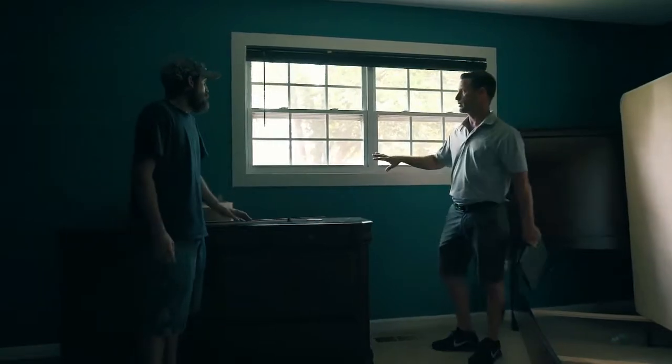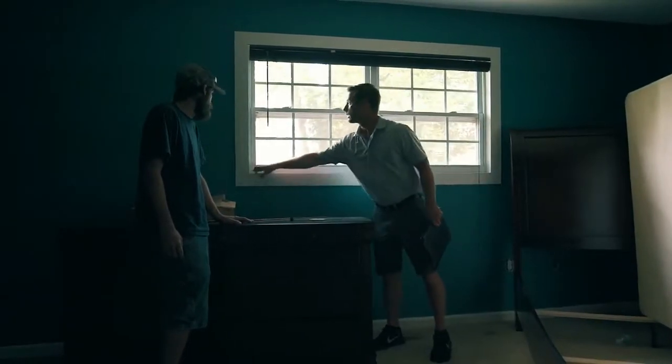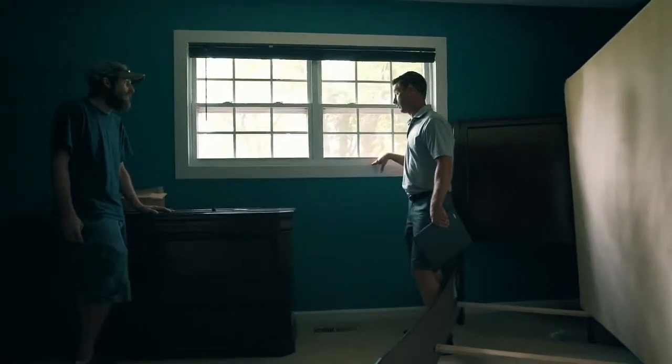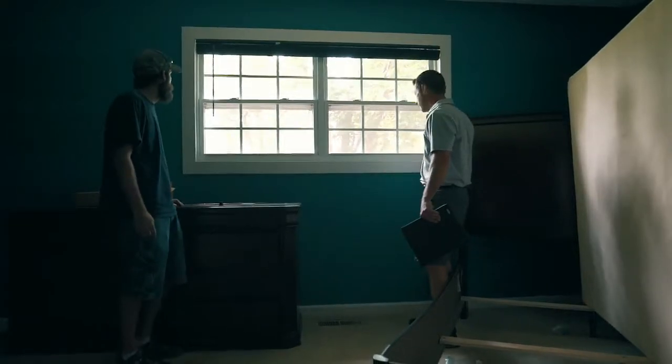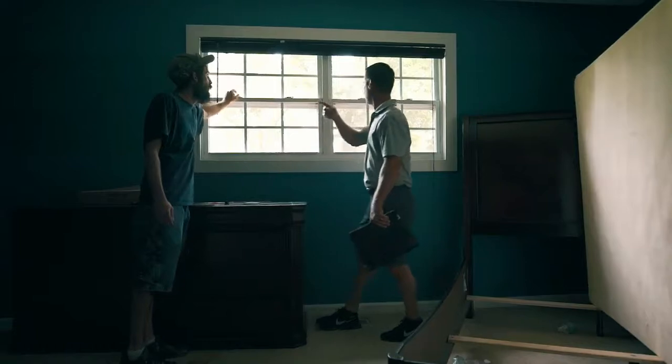So when we talk about windows, we were talking about it on the outside, we're talking about it on the inside. You want to check these seals around the whole thing. I mean, this is probably one of the best I've ever seen. There's not any water stains. There's not any cracks. What do you got, Brandon? Make sure they all lock and open. Good call.